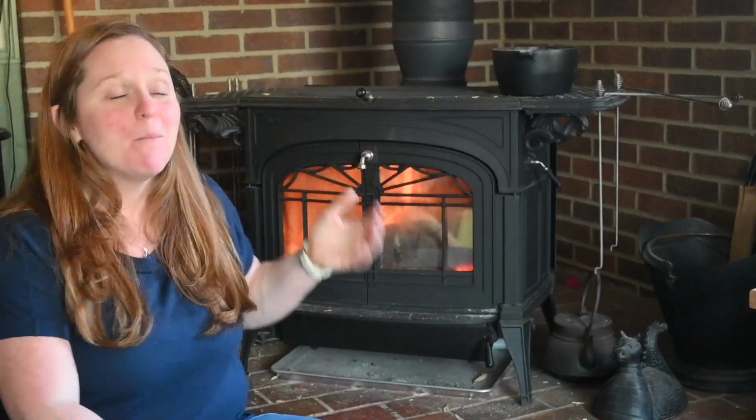So we often lose power. Our road is very wooded and all of the power lines are overhead. So anytime a tree falls because of a storm, we lose power. And when we lose power, for us, it's not that big of a deal because we have our wood burning stove and cast iron. So I am able to use this to cook on if at any chance we lose power.